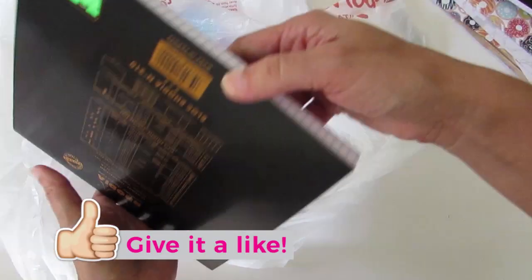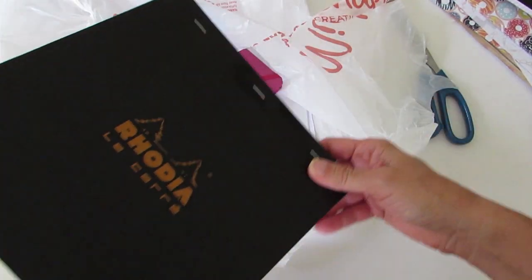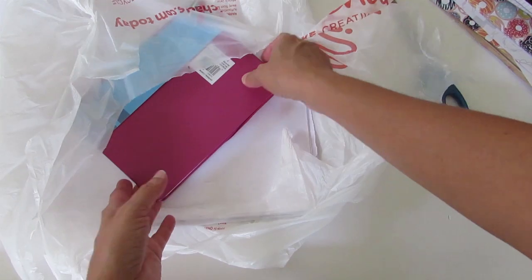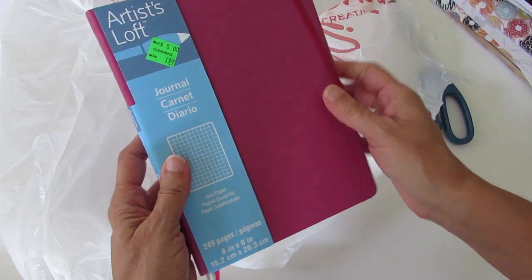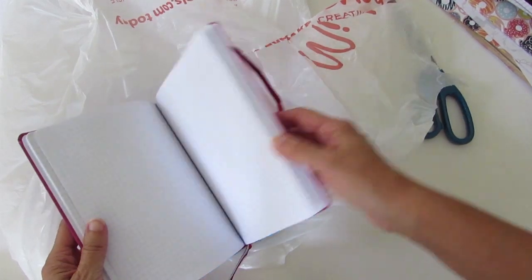This one is another pad of graph paper. Oh, and we got a journal in this one. Oh, neat. Awesome. Got a journal. Also with graph for bullet style journaling.